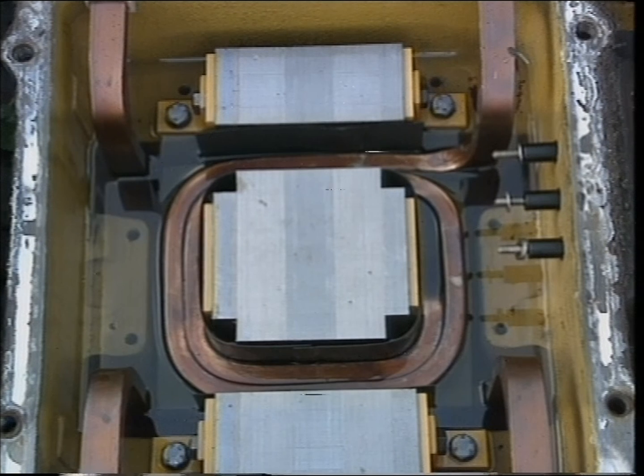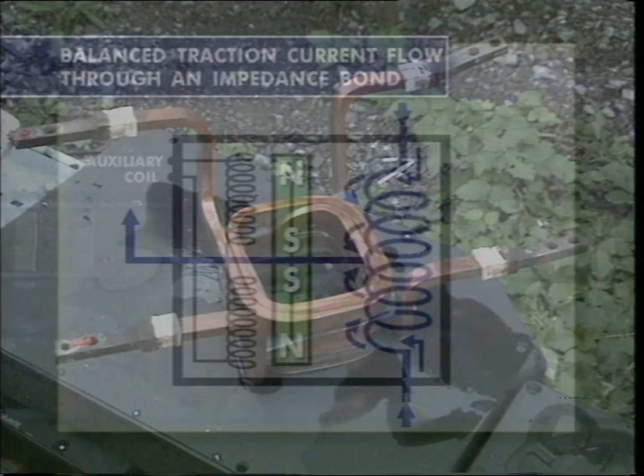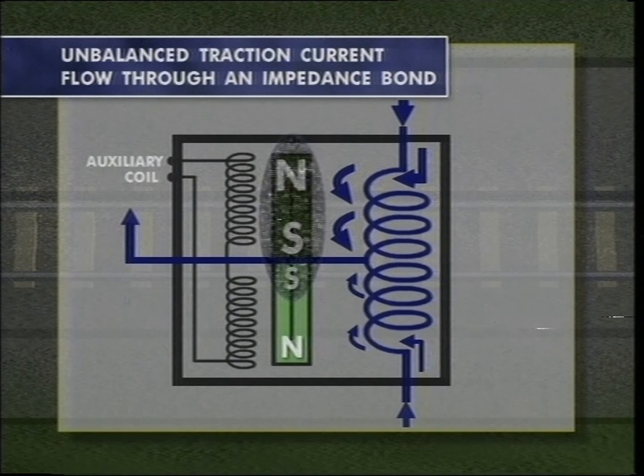Inside the impedance bond, you'll find auxiliary coils and traction coils wound around an iron core. The traction coil is connected to one of the running rails, and the other, wound in the opposite direction, is connected to the other rail. If the traction return current is balanced, as it should be, the magnetic flux in the iron core will be 0. Any unbalance could result in a net flux in the iron circuit, interfering with the AC track circuit current flowing in the auxiliary coil. The result would be an AC short circuit between the rails.